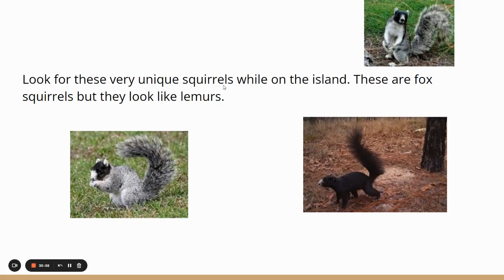You are going to see these very unique squirrels. They look like lemurs. My kids kept saying, there's monkeys on the island, but they're actual fox squirrels. And you will see a few black ones, and that's just a mutation.